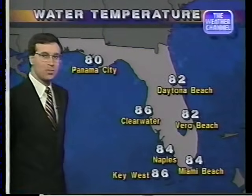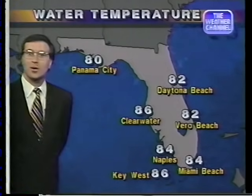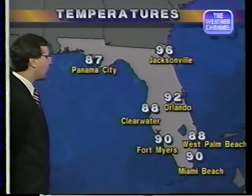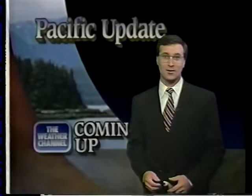Water temperatures looking quite mild, 84 degrees. That's a popular number down to Miami and Naples. 86 degrees water temperature in the Keys. As we look at temperatures right now, really not so hot, up to mostly in the 90s. Jacksonville, they're looking a little warm at 96. Coming up next, we have a look at the weather for Alaska and Hawaii.